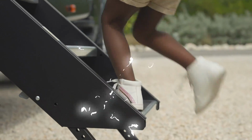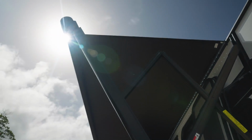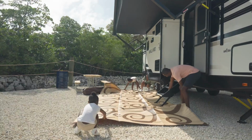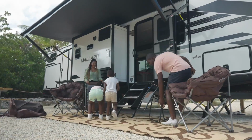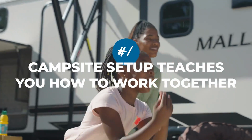One thing that RVing and camping will teach you when it comes to family travel is definitely patience with setting everything up and just being in such close quarters all the time. I need help, please. It really teaches you how to work together as a family.